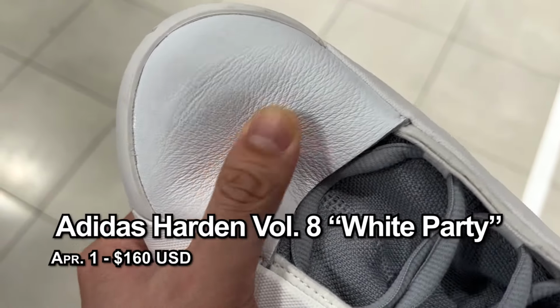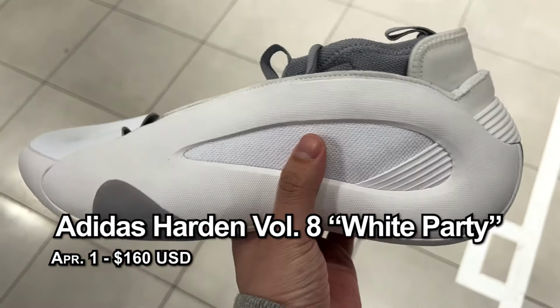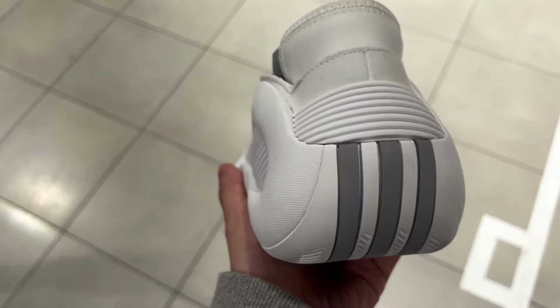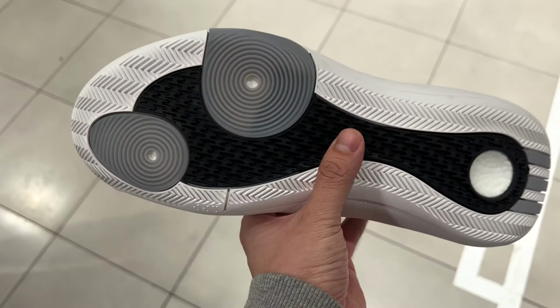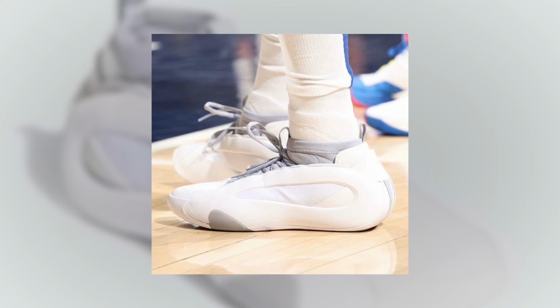We finally got an all-white colorway. While it has a touch of gray on the collar area, gray laces, this is super clean regardless. It will get dirty very easily, so be aware of that. But I think I'll go for this. I actually don't have any all-white Hardens. Step-in comfort is incredibly good. Time to try on a pair if you haven't.